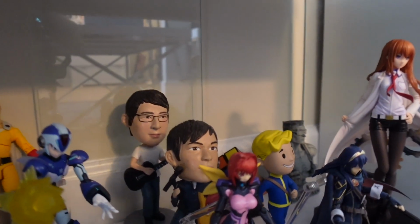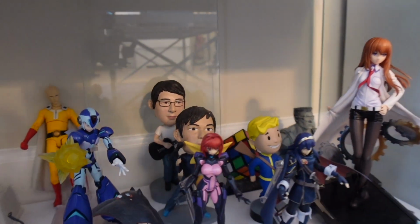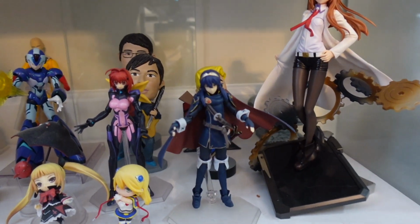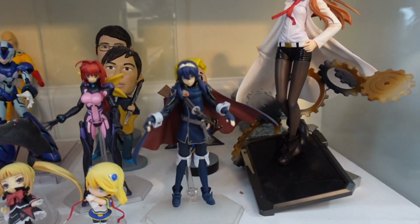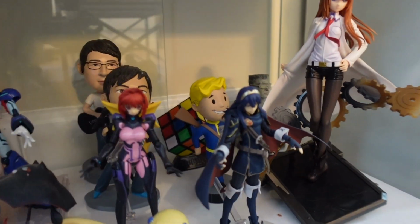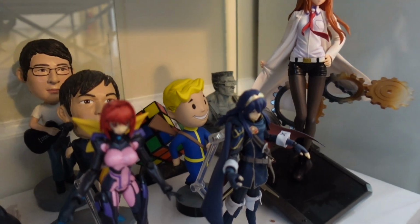It looks kind of weird and silly now, but back then when I was younger, I thought it would be cool. And then here we have Lucina, one of my favorite characters from the Fire Emblem franchise, especially Fire Emblem Awakening. Definitely a popular character from that franchise. And then behind her is a Fallout bobblehead, which is a popular and iconic part of that series.